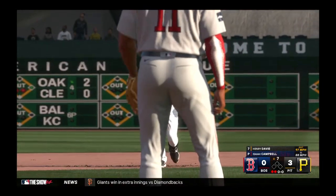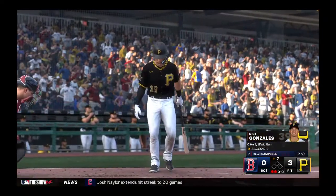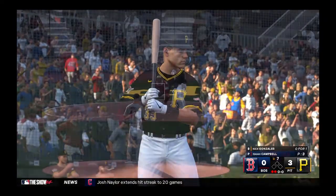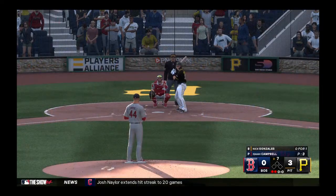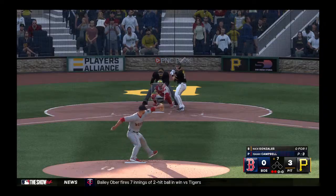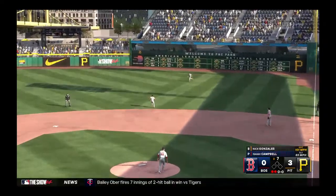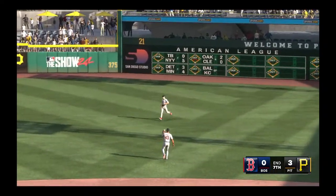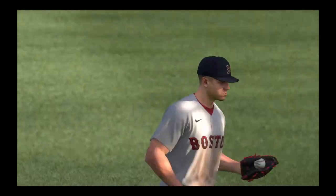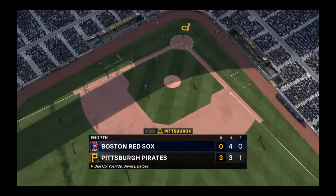The batter, the second baseman. 2 outs, bases empty. Nick Gonzalez digs in now. Slice to right. No trouble here. Puts it away for the out. And that's the inning. Nothing doing here for Pittsburgh. But they're on top by a count of 3-0.